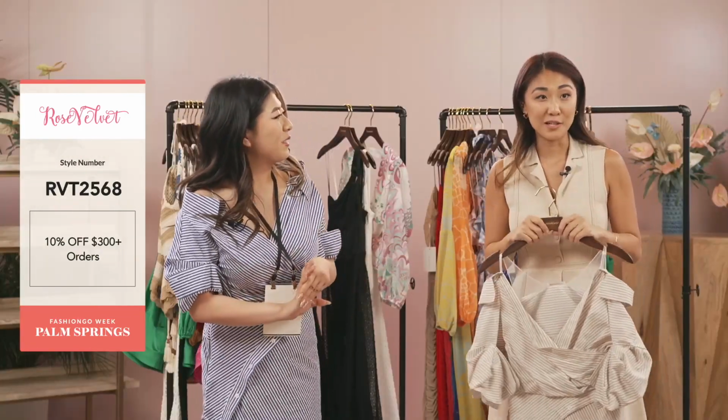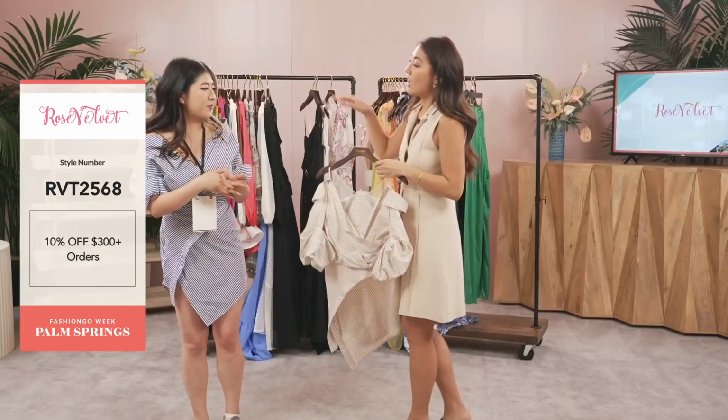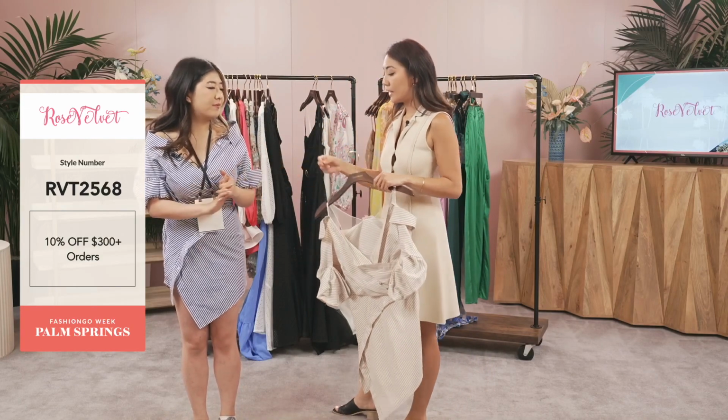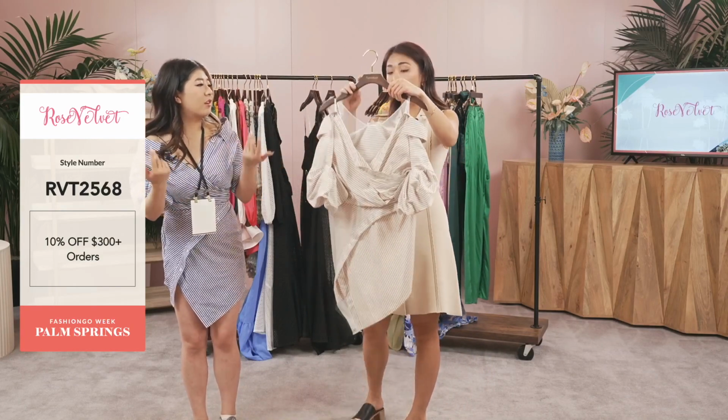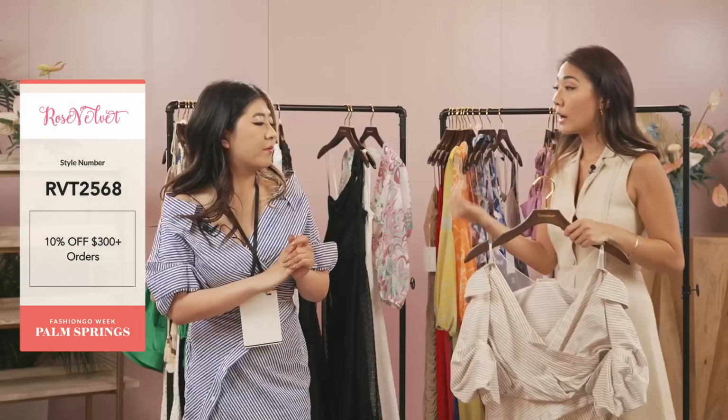I did have to ask before we get started, guys. I was like, is that rose velvet? Okay, right here, as you can see, Adarina has it over her shoulders like this. I think it's classy. It looks really good like that. Or, of course, you can just wear it completely off shoulder. So again, really versatile, multiple ways to wear this dress.